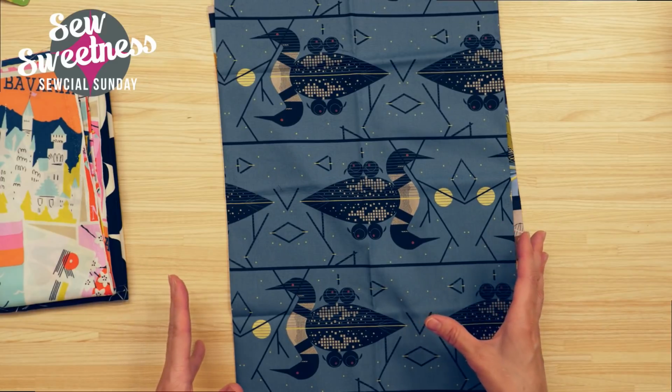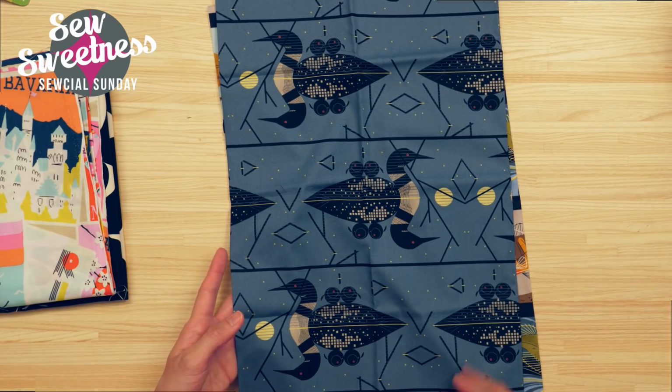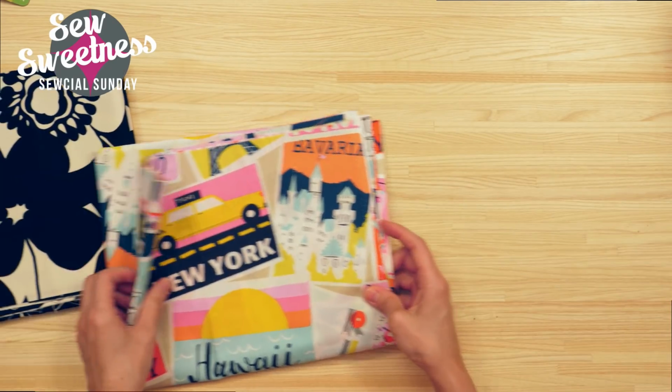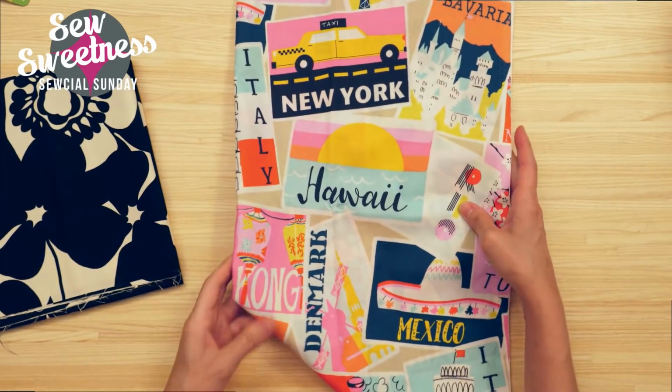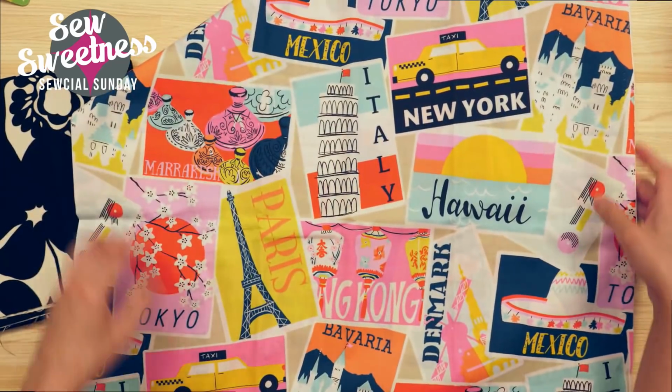And then I also liked this other Charlie Harper print of loons with their babies. I'm not sure if the color is showing up appropriately on camera, but it's a really nice darker teal background fabric. So I really liked the color and the design of the loons. And then I picked up a couple from Alexander Henry. Let me open this one out. I think the title of this fabric is Wish You Were Here.